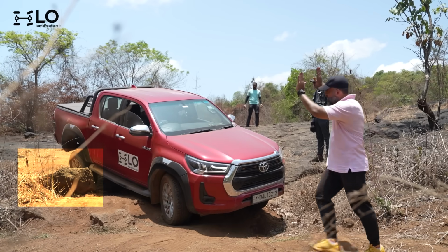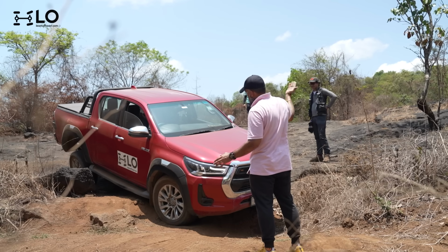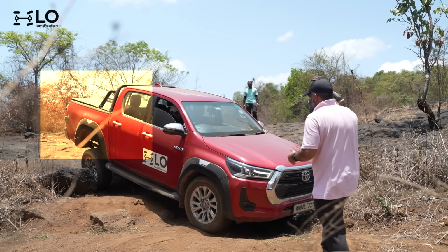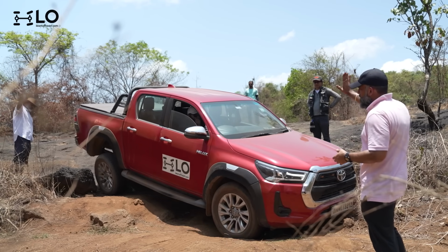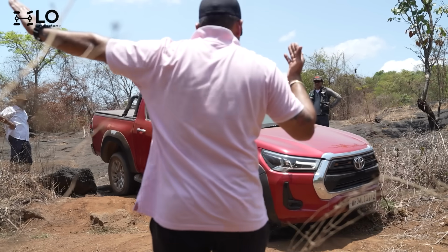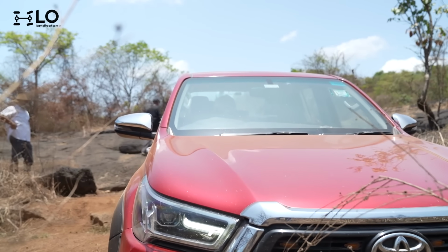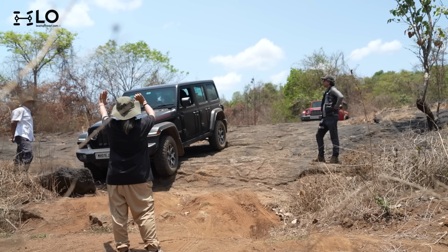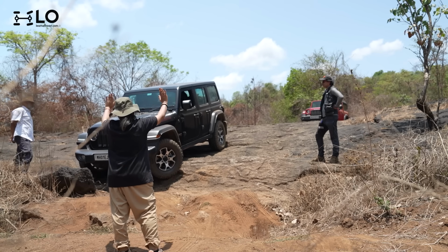If you look at the rocks and the Hilux, you will see they will be taking an approach which is again angular because they also have a longer rear overhang. So as you get off that ledge, you do not want the rear to hit anywhere, especially with the DEF tank in some vehicles right at the back. You do not want to damage that. The Rubicon, of course, it's a lifted car, so he just took a straight approach.